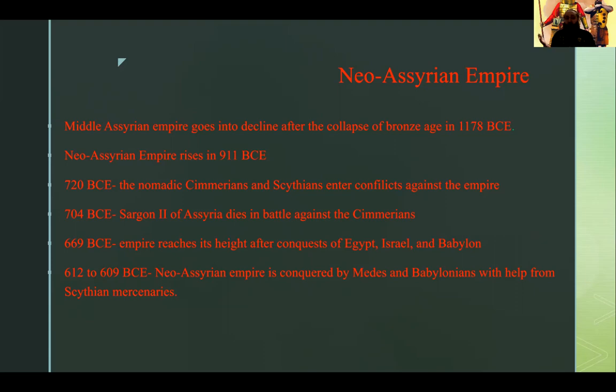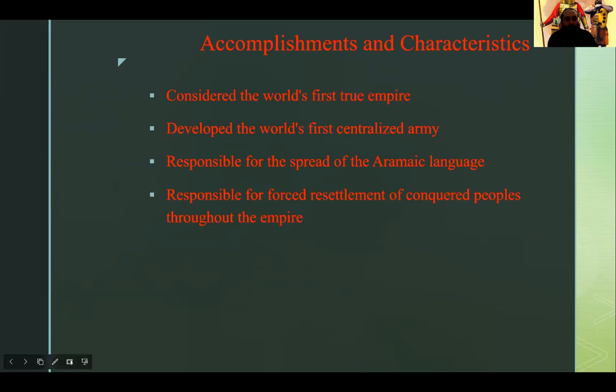However, as many empires do, eventually the Neo Assyrian Empire was conquered and defeated roughly between 612 and 609 BCE, with the rise of the Median and Babylonian empires, who also had help from Scythian mercenaries. So, what was so important about the Neo-Assyrian Empire? Why is it considered one of the most important empires in history?